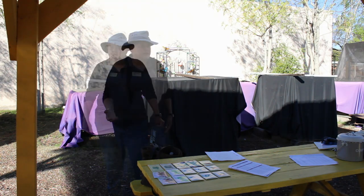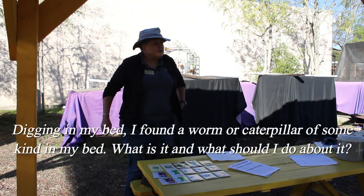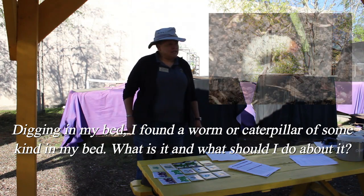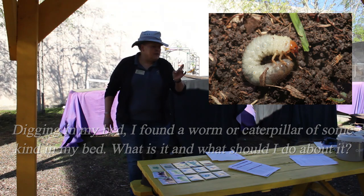As I was digging up the roots, I came across worms or caterpillars about the size of this. Yes, really big, chubby, white, round, thick grubs. There's a grub. It's one of the moths.